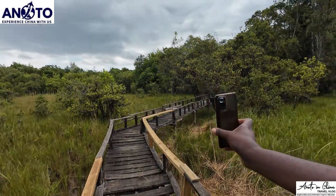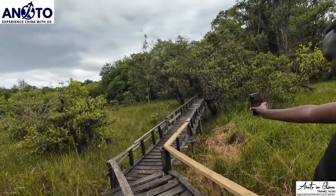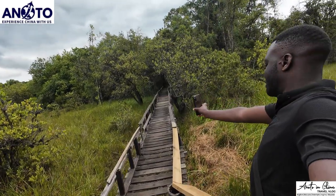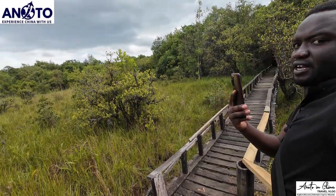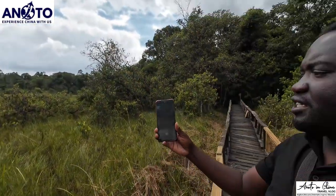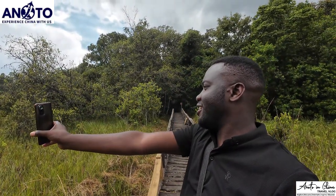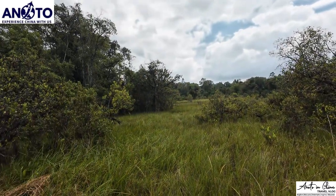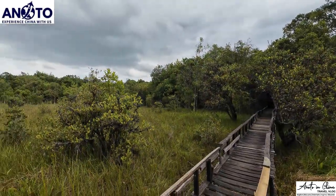Ladies and gentlemen, I hope you are loving the views here in Saiwa Swamp National Park. This is Anoto in China, but I'm here in Saiwa Swamp in Africa. It's a peaceful, peaceful swamp, and I'm in the forest all alone. But let's do this, let the adventures begin. And Happy New Year, guys. I hope you are kicking the New Year in style, all right?